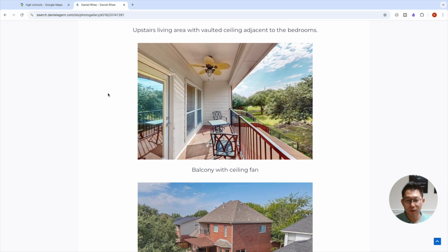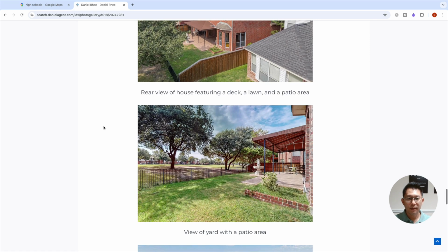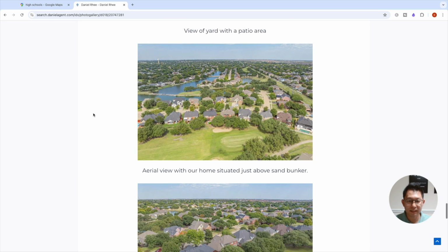Okay, so here's a better view of what it looks like outside on that patio. And you can see that patio from that view right there. And then outside on the first floor, you have this covered patio area. So that's pretty cool. And then you have this kind of gated area. It's not a fence. So some people may not like that because you want some privacy with a fence, right? But some people like that because they can look outside from their backyard. So it just really depends.